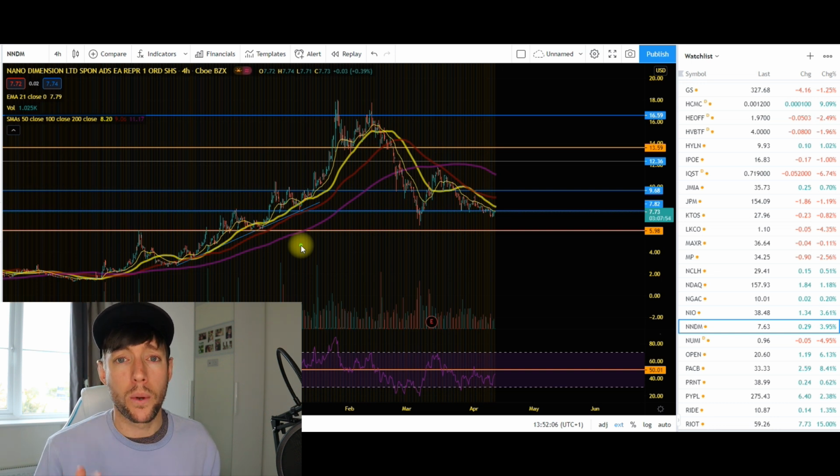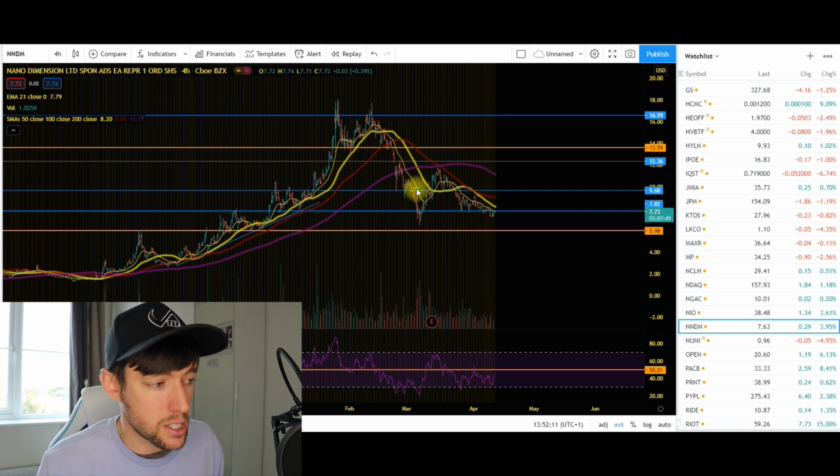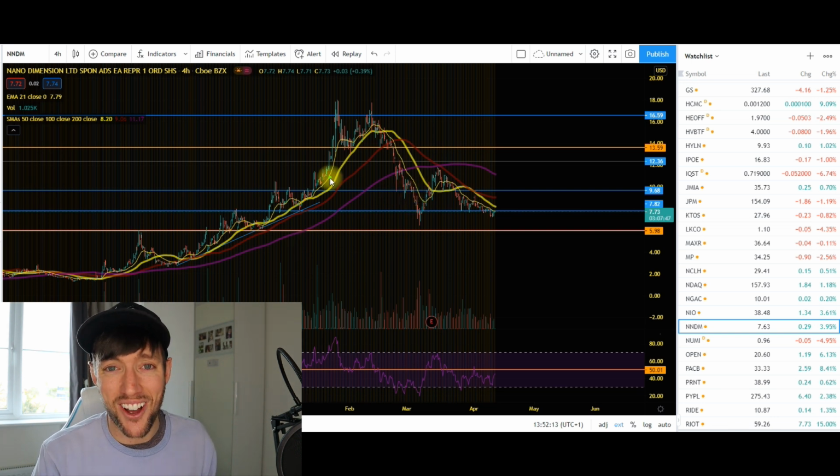But moving into the future, we are going to need these companies and 3D printing is going to be here for the long term. So I'm very, very excited for the 3D printing sector as a whole to start taking off, and these are two stocks that I am watching.